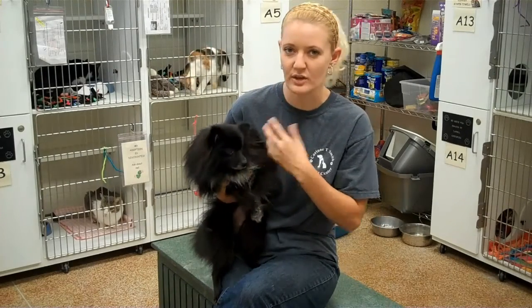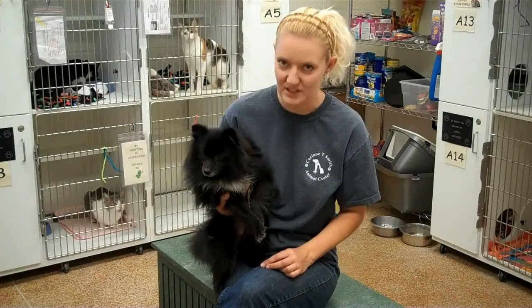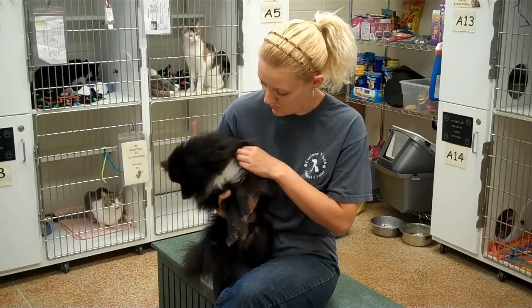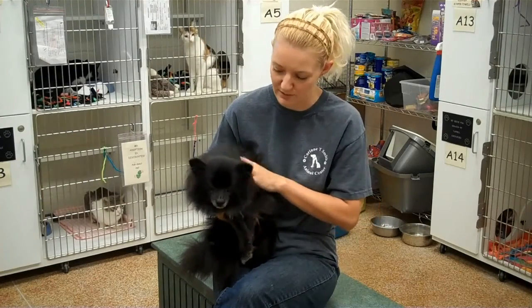And he gets along great with all the other animals. He's no problem at all. He still has a lot of energy for an older dog. He loves to play with the puppies. He'll get in there and play with them all, and he just has a lot of fun. He's good with kids as well, and he's already housebroke as well, so he'd be a perfect little house dog for someone.